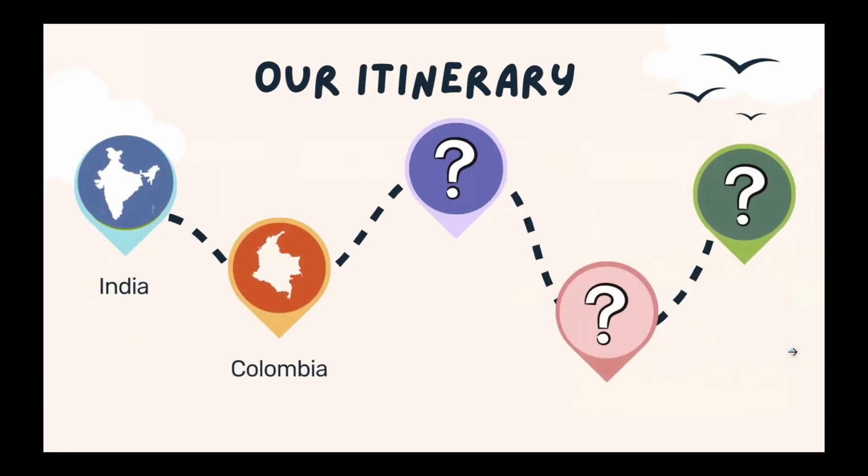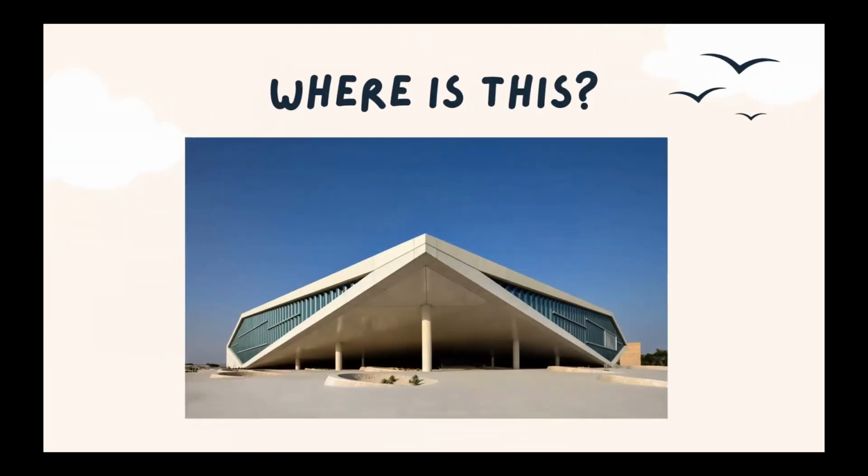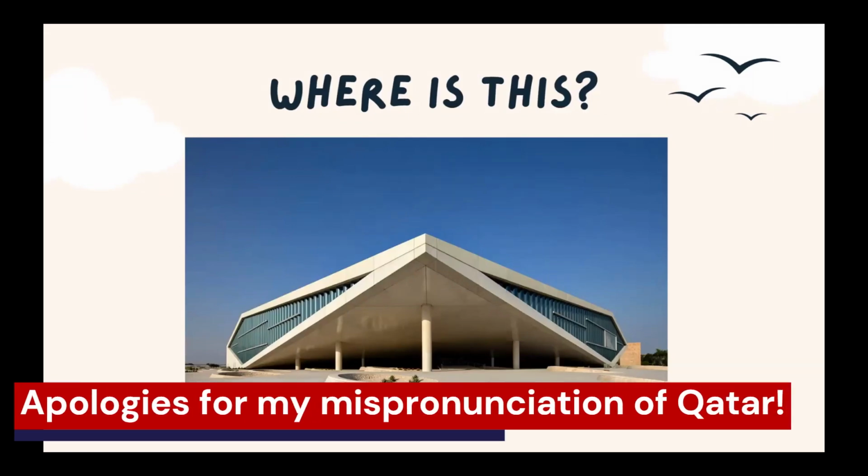Okay, so we've looked at a library in India and in Colombia, and our next stop, you can take a guess where this library might be. So someone kind of got it. It's not in Dubai, but it is in Qatar.